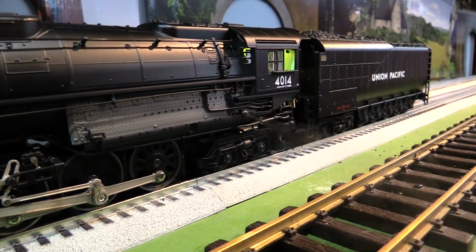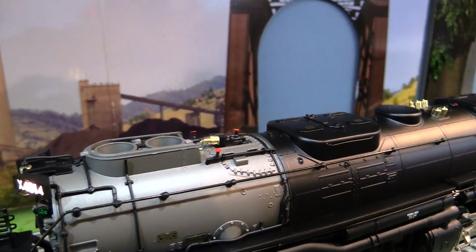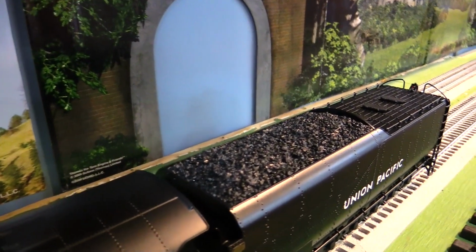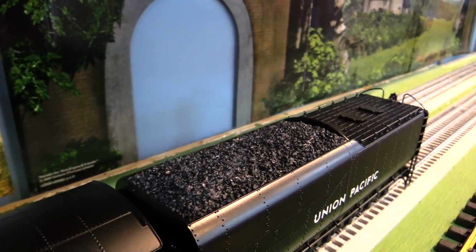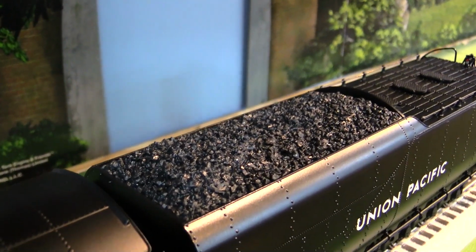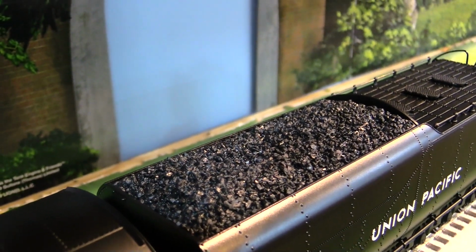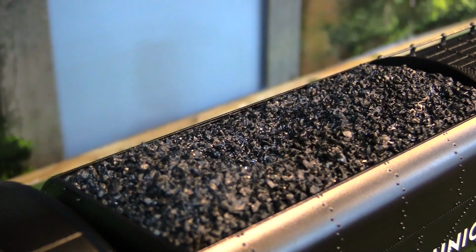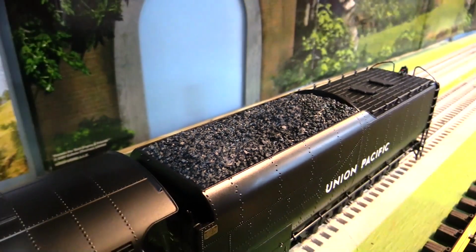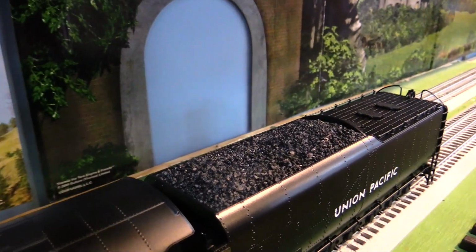That's awesome. It's also got the depleting coal feature. It's very slow, very realistic. I'm going to do it for a minute, and if you watch carefully, you'll see the coal go down. It's very noisy when it does it. I'm not going to take it down all the way right now. I'll do that during the review. And then if I want to put it back up, let's see if I can do that. There it goes.